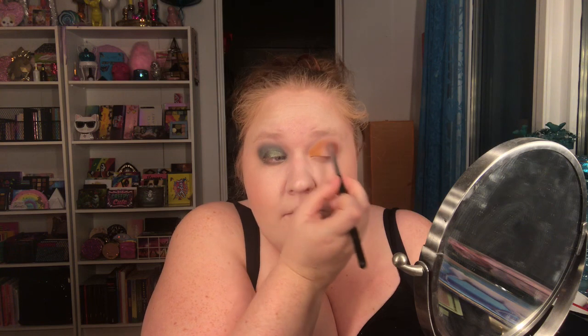Ooh. Why do people complain about this palette? All the shades I have used have been awesome. Well, you know, I know that a lot of people don't like Kat Von D, and that's totally fine. I'm not a big fan of her either, but that does not mean that the eyeshadow is crap.